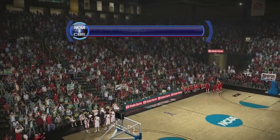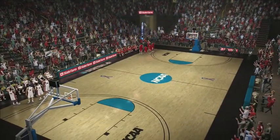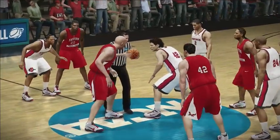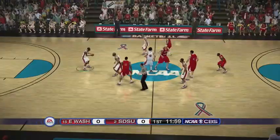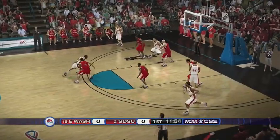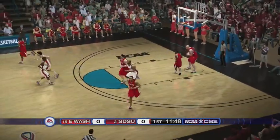Here's a look at how these teams plan on controlling the tempo. The Aztecs get possession, and away we go. Out on the wing. Shots up. Shots off. Great strength.